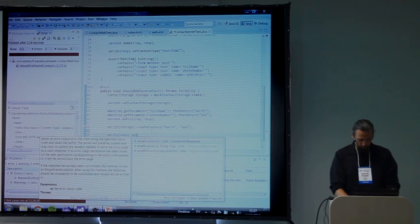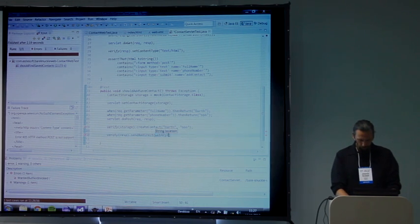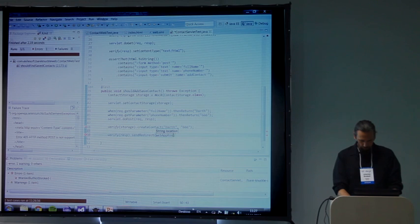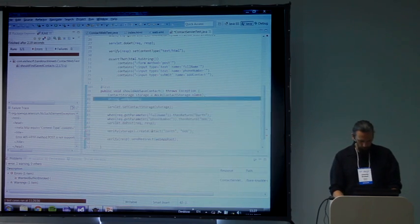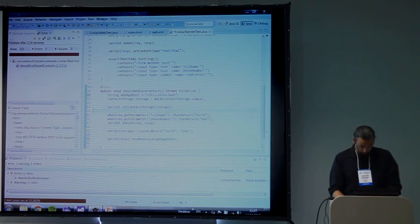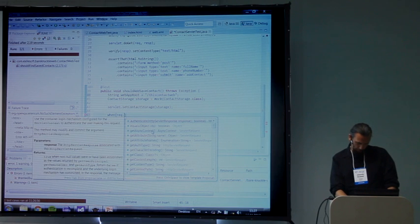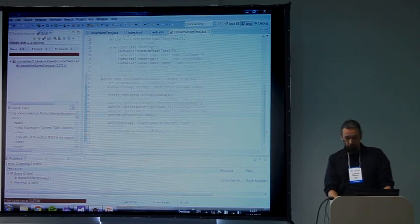I also want to do one more thing, and that's to verify that the response is sending a redirect. And I think I want to send a redirect to sort of a web app root or something like that. So the web app root, that should be a local variable. It's just called something like this contact, something like that. And the servlet API actually returns this when I call request.getContextPath. So you obviously need to know your framework a bit if you want to do this well.